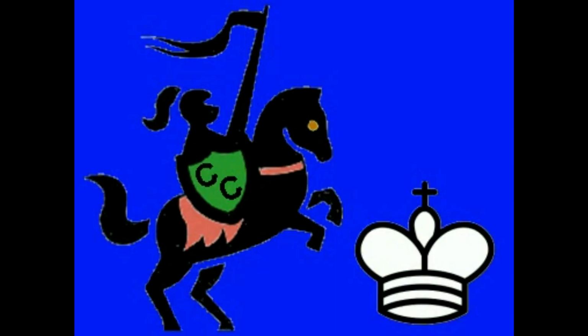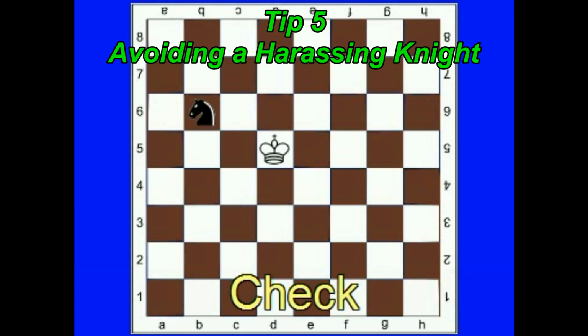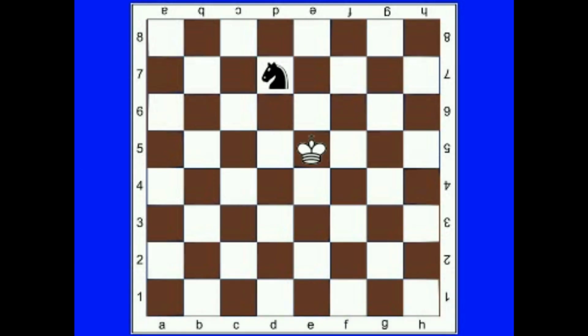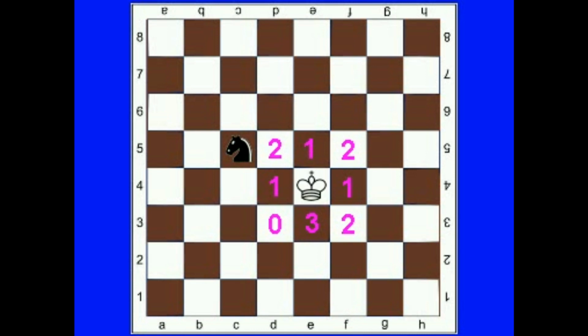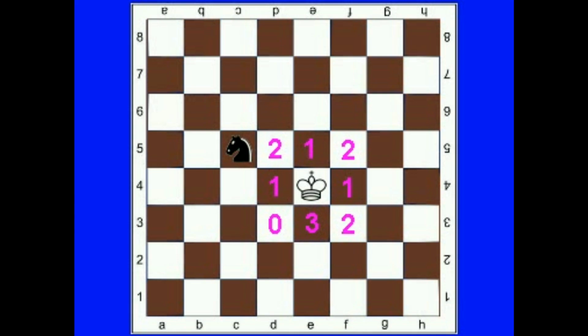How to avoid a harassing knight. If your opponent is using a knight to repetitively check and harass your king, you should consider, if the position allows it that is, moving your king 2 squares away diagonally. It actually will take a knight 3 moves to once again check your king. It's useful to study how certain pieces move and interact with their opponent's pieces. This is one example. Knowing how to avoid a knight can come in handy quite often during a game.